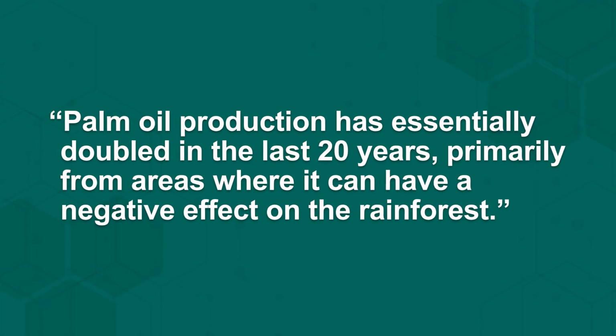Yes, Unilever, they're a giant consumer products company. They make everything from soap to soda pop, basically, and one of the raw materials they use is palm oil, which is an ingredient for soaps to shampoos, hundreds, maybe thousands of different products. But palm oil production has essentially doubled in the last 20 years, primarily from areas where it can have a negative effect on the rainforest. So companies that buy the palm oil want to know that it's coming from plantations that are sourcing it, producing it responsibly. So they can use GreenToken as a method to make sure that it is coming from a responsible source and it is not altered along the way.